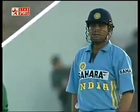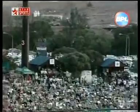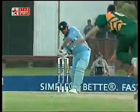Well, that's the kind of batting that India will need. Virender Sehwag playing it over the top. He knew that the fielder was in the circle at mid-off. There was a long on, so that shot was always on. All that he had to make sure was that it didn't go too high, because then it would allow the fielders to get under it.